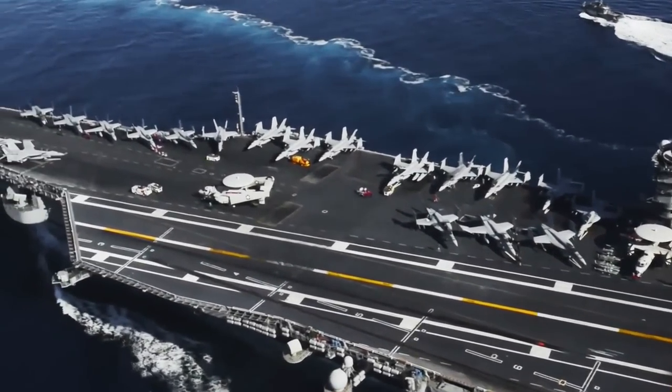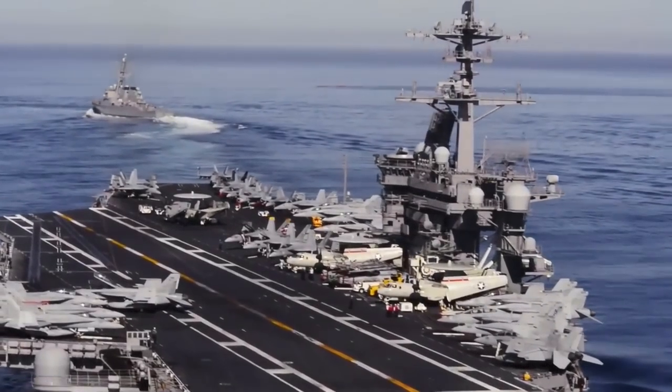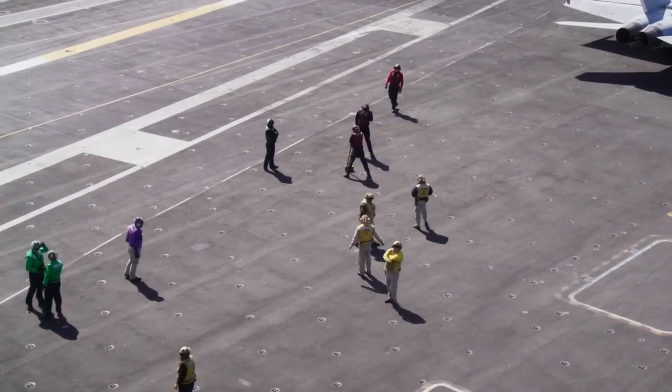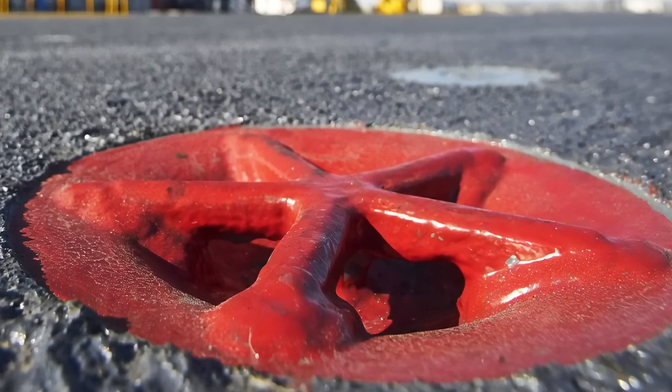Every aircraft carrier has some form of protective gear to withstand terrible storms. On the flight deck, there are thousands of holes on the surface. They're numerous, and it's impossible not to wonder why they're there and what they're used for.